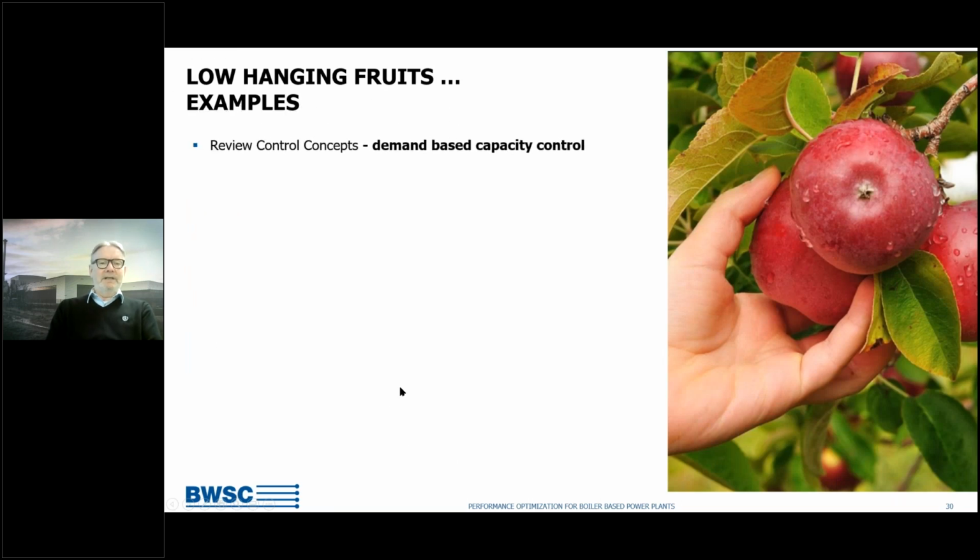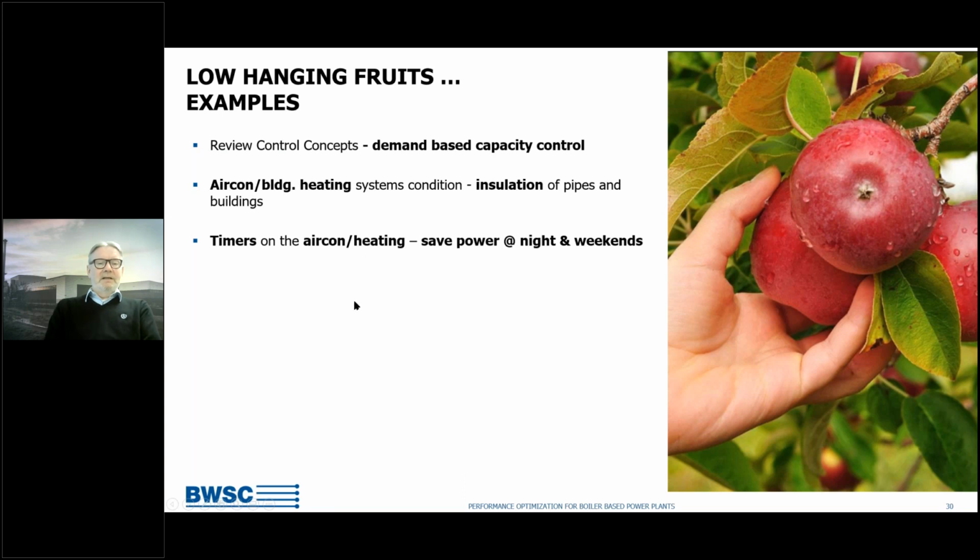Some low-hanging fruit examples: review the control concepts to check if there is any unnecessary operation of pumps, fans, compressors, etc., and adjust to only demand-based capacity control. Air conditioning or building heating systems: check the condition, and check insulation of pipes and insulation of buildings. Timers on air conditioning or heating to save power, especially at night and weekends where no one is present in offices and other places. It's a way to save power.